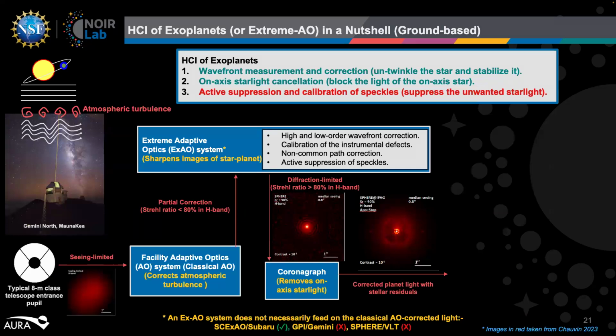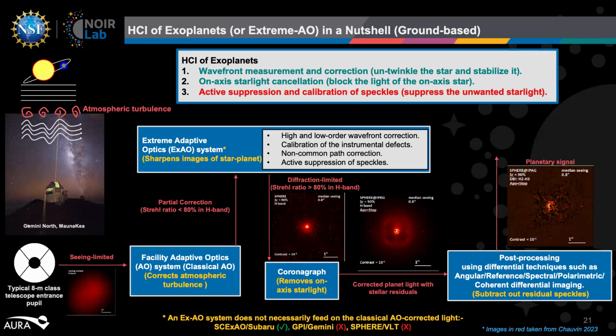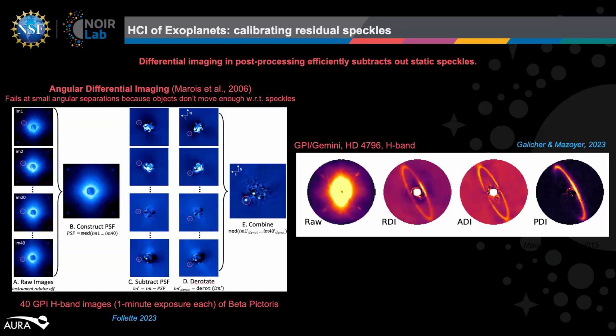Okay, so once you suppress the starlight, you rely on post-processing techniques, and there are a bunch of them out there. Some of them are called angular differential imaging, reference differential imaging, and polarimetric differential imaging. I don't think I need to go into too much detail here, but the idea is that whatever your extreme AO could not correct, you correct in post-processing.